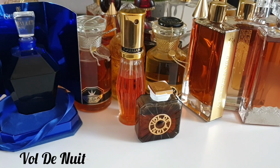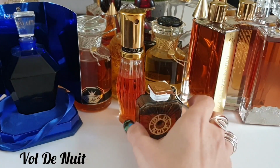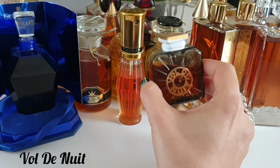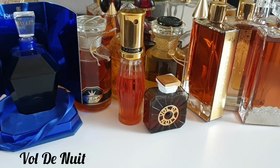I'm not even kidding. It actually came out in 1933 as well. So these two came out in the same year. But I don't know, to my nose, this one smells older, like it would have been in the 1920s. So it's really old school. Now the notes are galbanum, narcissus, violet, carnation, jasmine, and rose. So it's not a complicated list like they used to be, but it's a very complicated fragrance.